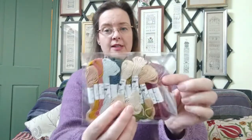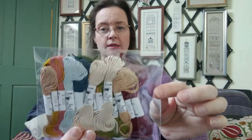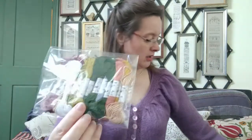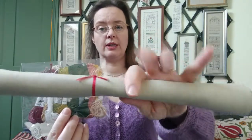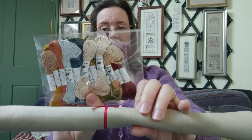When I actually come to stitch Bathaya, I will be stitching her in the Avoirdupois silks. This is my silk pack on some 40 count Newcastle, which came as part of the class.